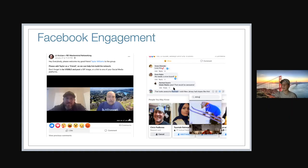But yeah, tagging them is very important. They'll get a notification, and they'll likely respond to you. And along with that, a GIF also gives a lot more awareness whenever you're engaging with posts, instead of some little text and a little emoji.